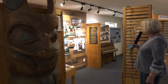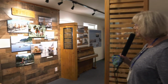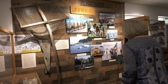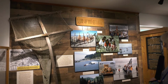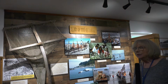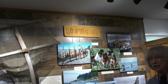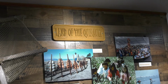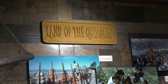Okay, so next up is a redo of one of our former exhibits. Here we have the Land of Quesnel. At some time in the future, we want to get a bit grander scale on our Quesnel exhibit and get the tribe involved and actually talk with them about what they'd like to showcase about their culture and their history.